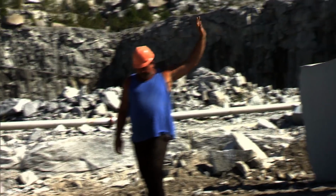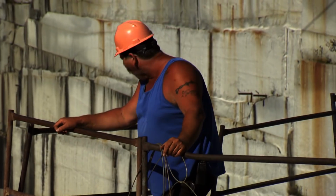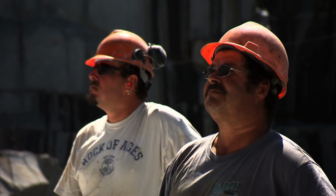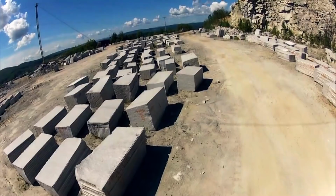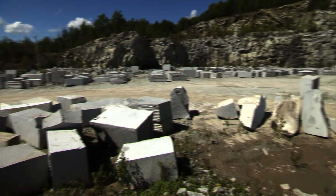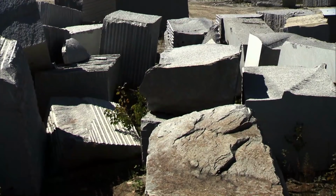The season lasts from March to September. Later in the year, it's too cold to work. In winter, the workers receive unemployment benefits that differ only slightly from their normal wages. The blocks end up here, sorted according to their quality. The large ones will be used as building materials in houses, bathrooms, and kitchens. The smaller ones as gravel.